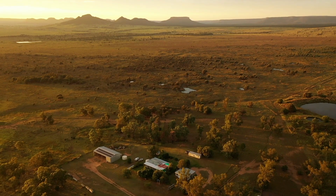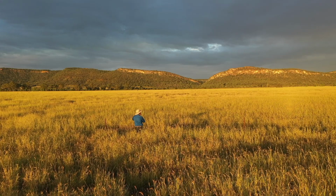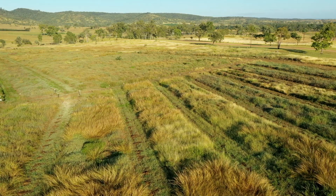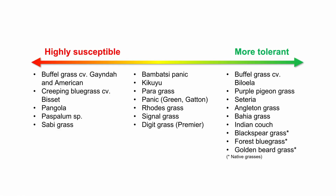One of the main points about pasture dieback is that it affects our most productive and high stocking rate or carrying capacity pastures in eastern Queensland. Pretty much every sown pasture species across Queensland has been affected by pasture dieback, but there are some species that are more susceptible than others. These include Gayndah and American bufflegrass, Bisset creeping bluegrass. Both of those are very susceptible to pasture dieback.